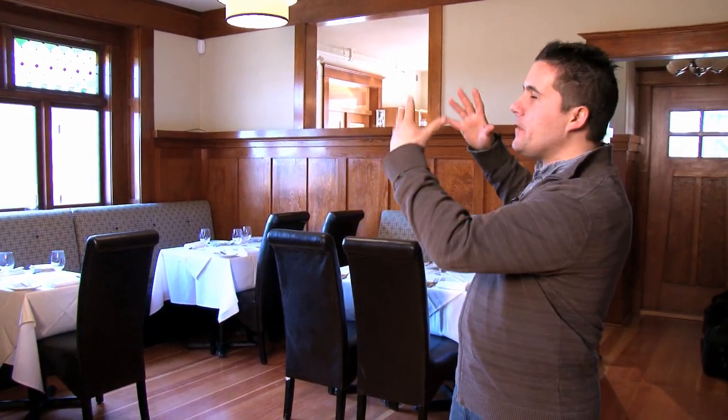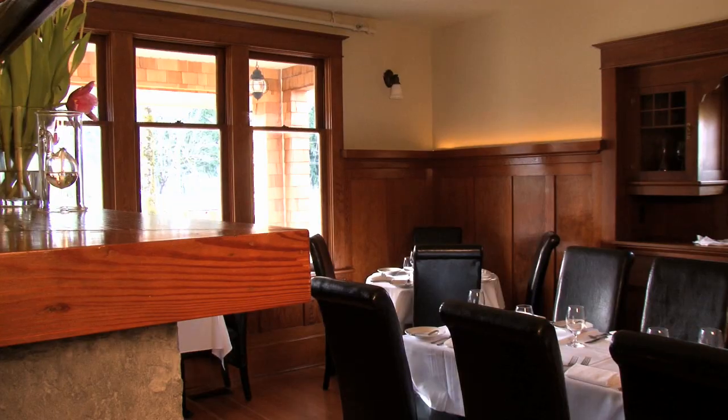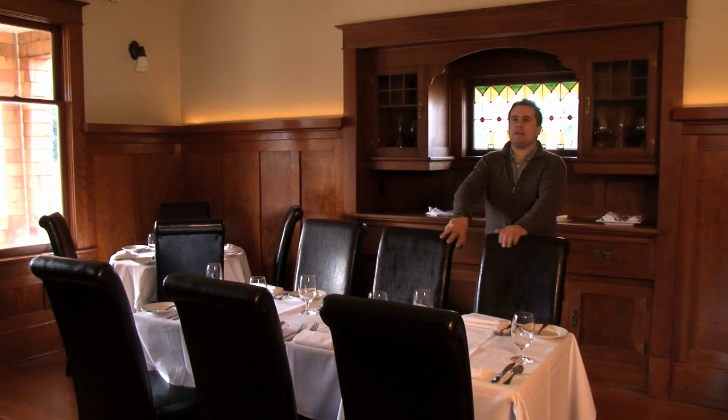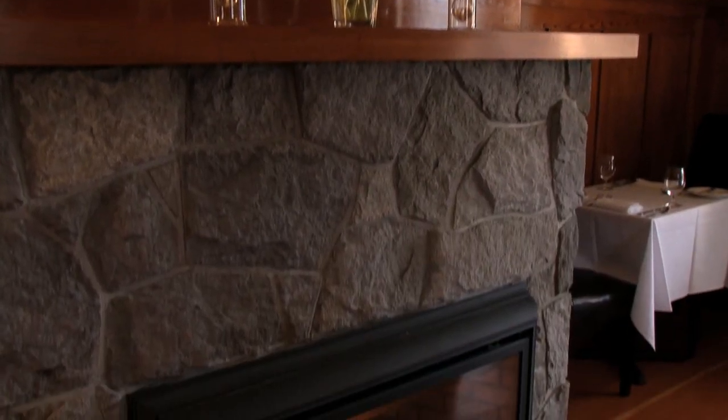You can see it's a little more open, a little more bright of a style room here. So another component of the dining that we have here at Amuse on the Vineyard. The next room we've come into here is more of a formal dining room. And here, of course, we'll be having our full menu offerings.